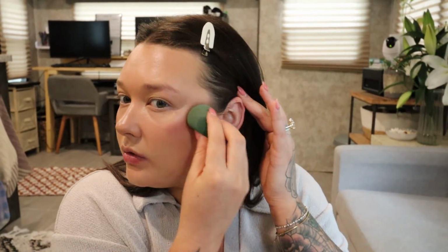Probably go over this with a little bit more blush. Since I just put this bronzer on, I think I'm gonna go over it with just a little more blush. Okay, I'm taking the blush, just adding a little bit more, and then we'll blend that out. I always do that. Whatever cream product I'm using, I go over my eyelids for a natural look so it all blends together.